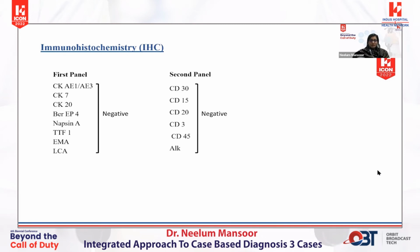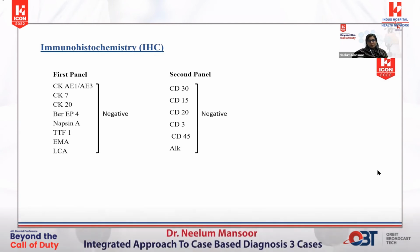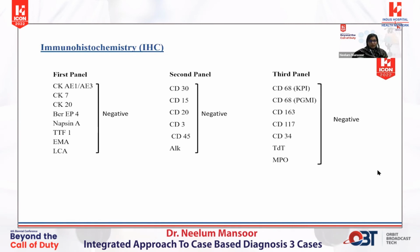The second panel, considering the large atypical cells, was ordered. That included markers for Hodgkin and anaplastic large cell lymphoma, which were in mind. Our histopathologist ordered the second panel, which was again negative. The third panel was ordered to exclude the possibility of hematological malignancy, and again, all these markers were negative. So as a last resort, the only marker ordered in the fourth panel was CD61, which was positive.